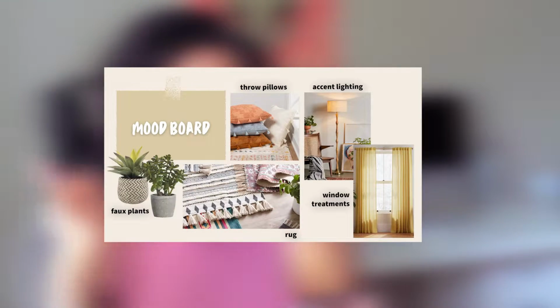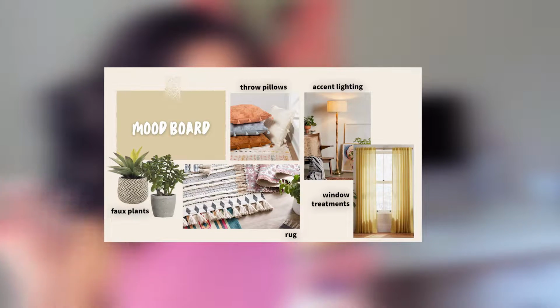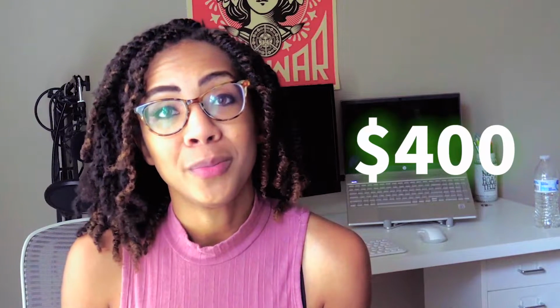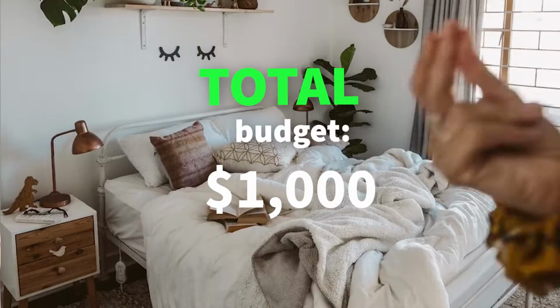Now that you've got all of your bedding essentials taken care of, the last thing is to actually decorate the space, just like we did in the living room. The same decor list can apply. You'll need your throw pillows, a floor or table lamp, your wall art, your window treatments, and some nice faux plants to really uplift the space. You can also just use the same budget as your living room of $400 for all of these things to complete your cozy bedroom. This is gonna bring our total Airbnb listing spend now up to $2,000.